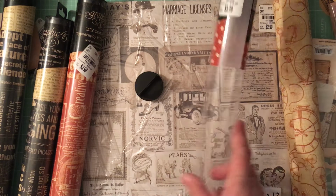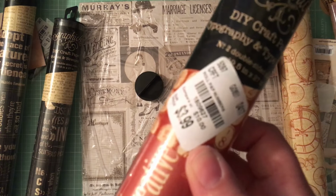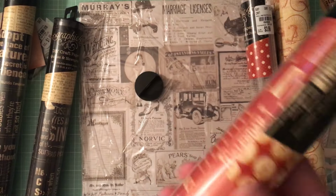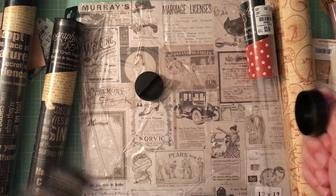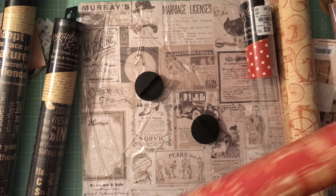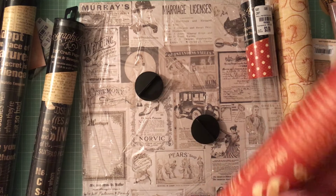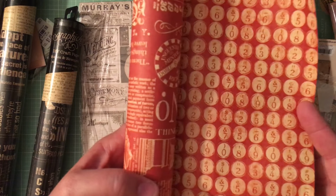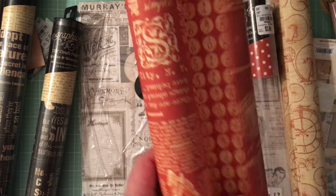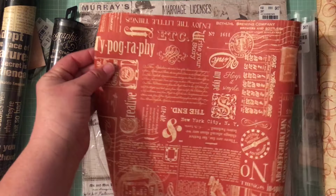So there's a SKU number for that one. It's bicycles. Here's the SKU number for this one right here. And this one has this lovely print. It's really hard to get it all in frame. And then it's got these type keys on the back. And like I said, it's super thin, so it'd be easy to Mod Podge. But this is the typograph.